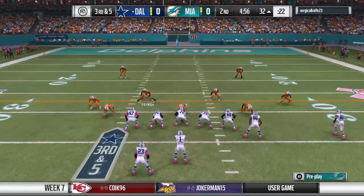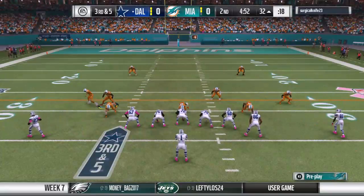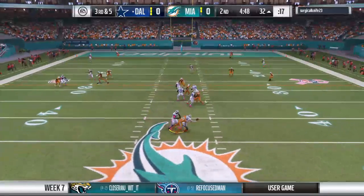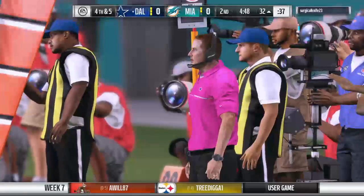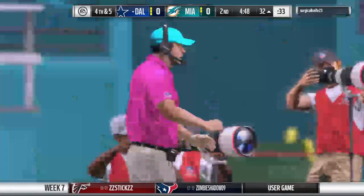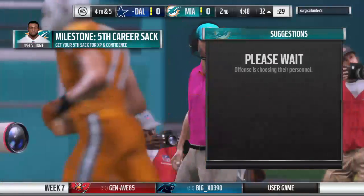One receiver to the left. Now they'll throw here out of the gun. Oh, the ball comes out on the hit, but they'll say it's incomplete. Putting pressure on the guy throwing the football is always good, but when you can couple that with contact on him that leads to an incompletion, as we just saw there, that's winning football.